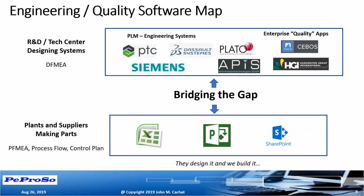But the plants and suppliers making parts have been really trying to say, I need to do a PFMEA, process flow, control plan. I'm doing it in Excel. Maybe some of them are using Microsoft Project. Some others have said, well, we tried to put it on the K drive, but then the folder order didn't make sense. And then they tried to put it in SharePoint, but that wasn't working either, and on and on.